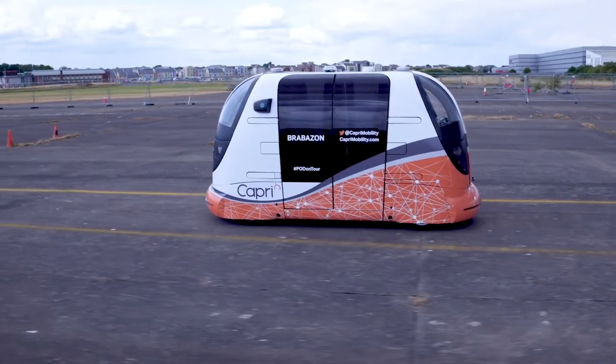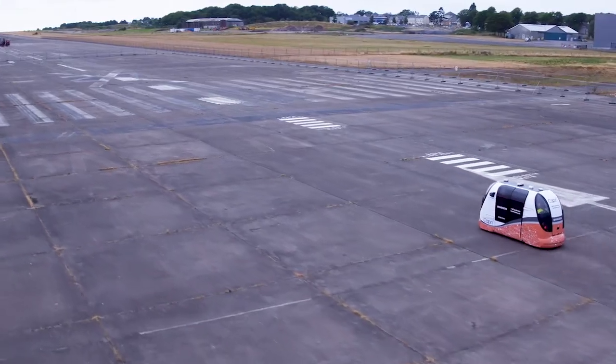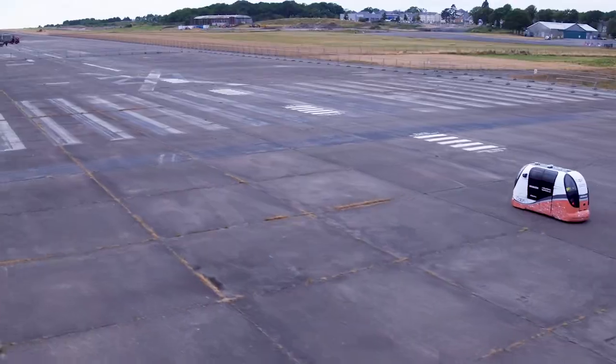So what has Aimsun been doing in Capri? We've been using our Aimsun Ride software to simulate the impacts of a potential pod-on-demand service at Bristol Airport, a 16-acre site in the west of England. We've been working with Conigital to investigate methods that combine Aimsun simulations with the Conoptium AI decision-making platform in order to identify optimized fleet deployments under a broad range of scenarios.